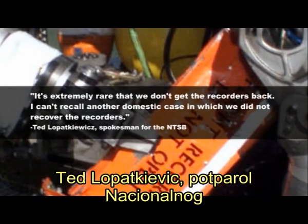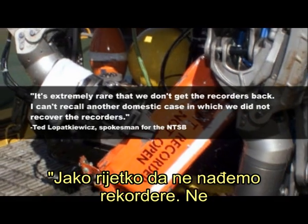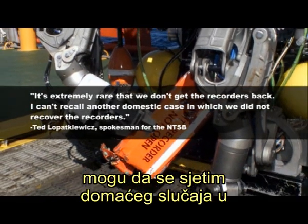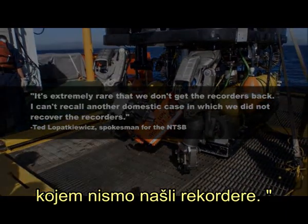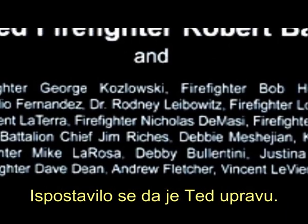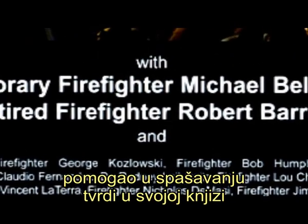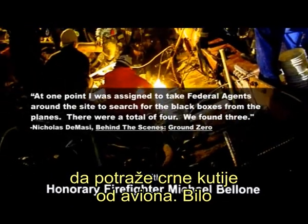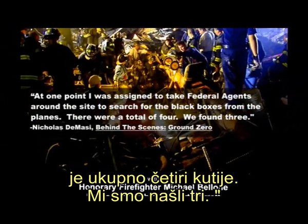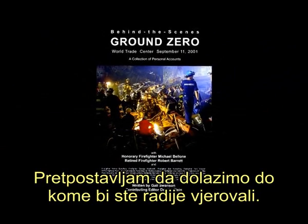Ted Lopatkewicz, spokesman for the National Transportation Safety Board, told CBS News that it's extremely rare that we don't get the recorders back. I can't recall another domestic case in which we did not recover the recorders. Turns out Ted's right. Nicholas DeMasi, a firefighter who helped the recovery efforts, claims in the book Behind the Scenes, Ground Zero, "At one point, I was assigned to take federal agents around the site to search for the black boxes from the planes. There were a total of 4 black boxes. We found 3. I guess it all comes down to who you'd rather believe."